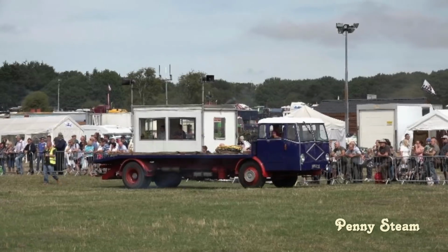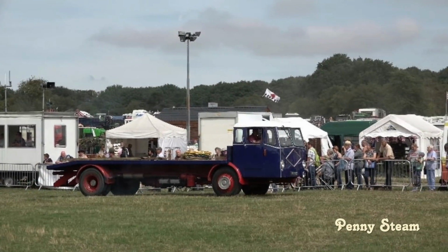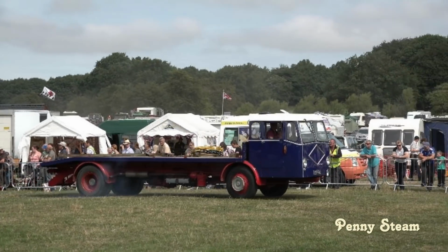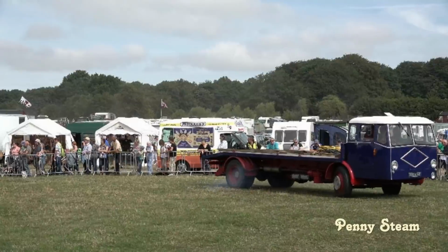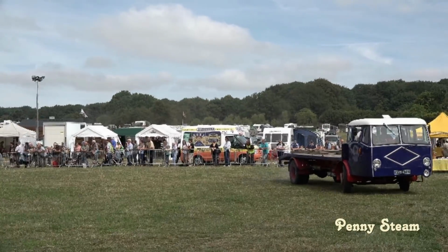Now, Ford were always trying to get into commercials and never really cracked it that much. The Ford Thames, they were always on the lightweight side, and after the D series came the Ford Cargo. And the biggest problem with Ford lorries was they just fell apart. Engines weren't bad, chassis weren't bad, but the cabs just fell apart.